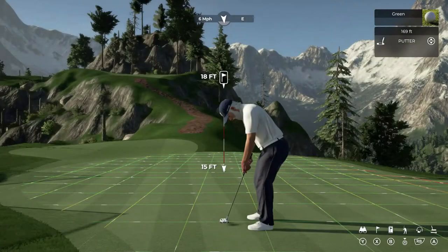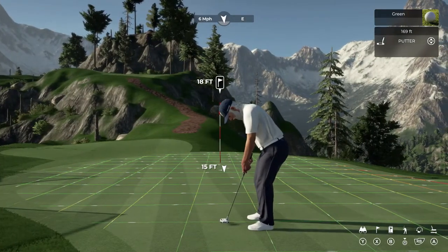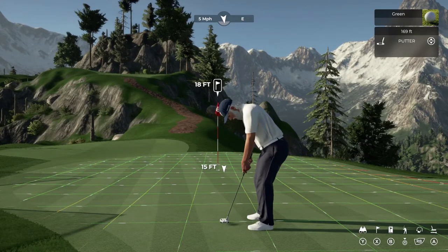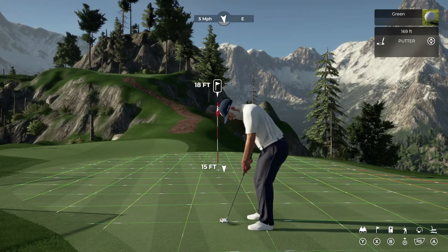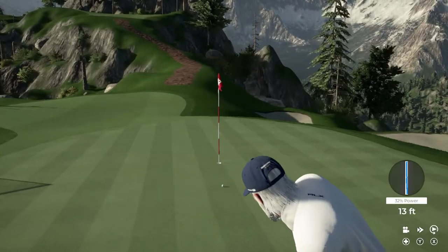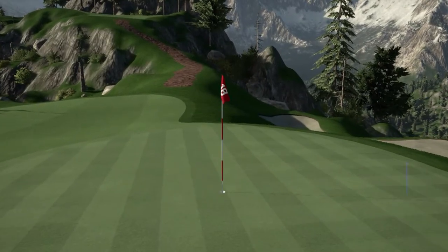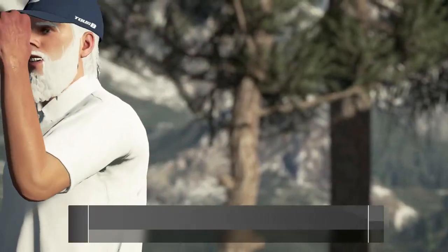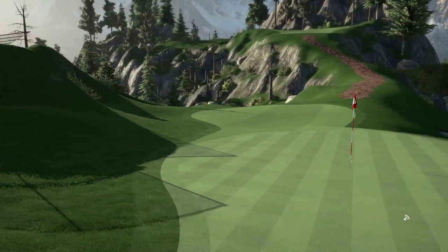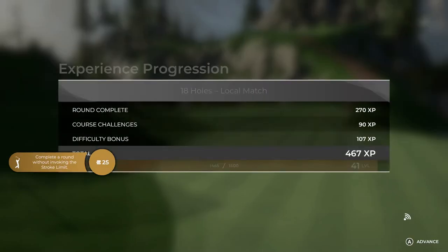Gonna have a really testy putt coming down this hill, I think. No, not as bad as I thought. So, these greens are rather subdued for the most part, but for a medium course, it's about what I would expect. And there we go. We're in for birdie. Let's go. 31 on the back. 34, 31, 7 under, 65.